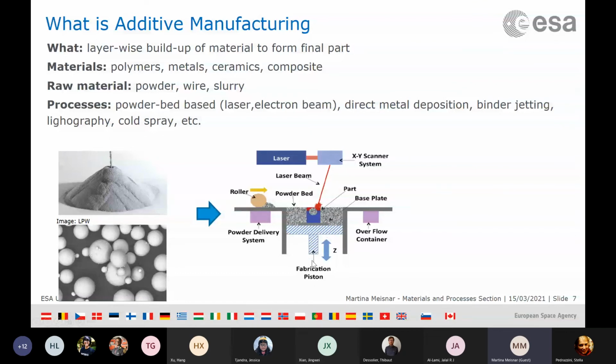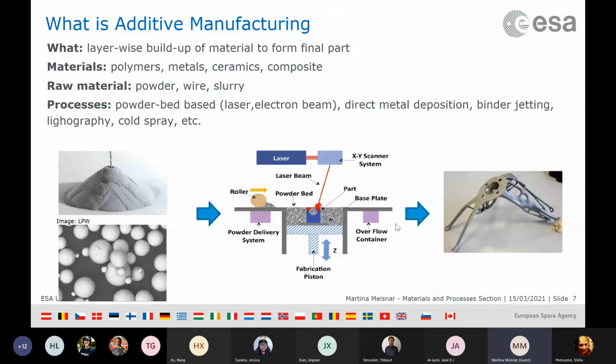And the piston goes down. So in this particular machine, this is not the same for all machines, but the piston goes down in order to move the part further down, so the next layer can be deposited. So this is basically the setup. And out comes a really nice part. As you can see, this is an additively manufactured bracket that we've built that then comes out of this process.